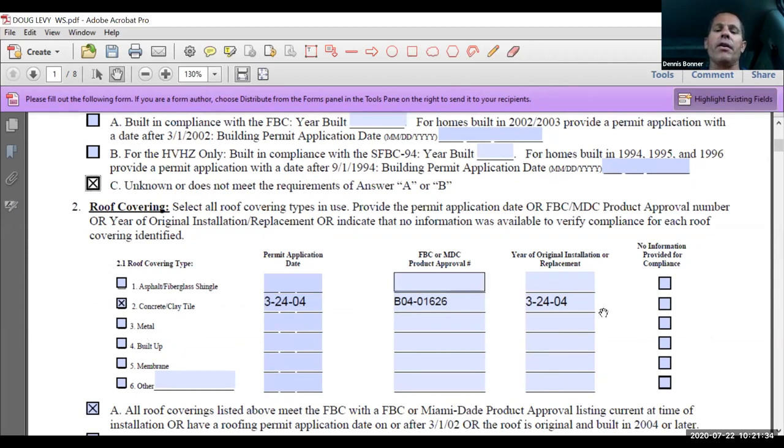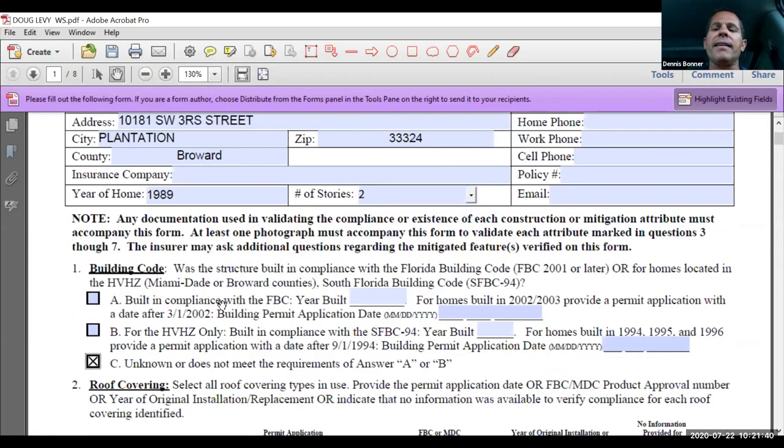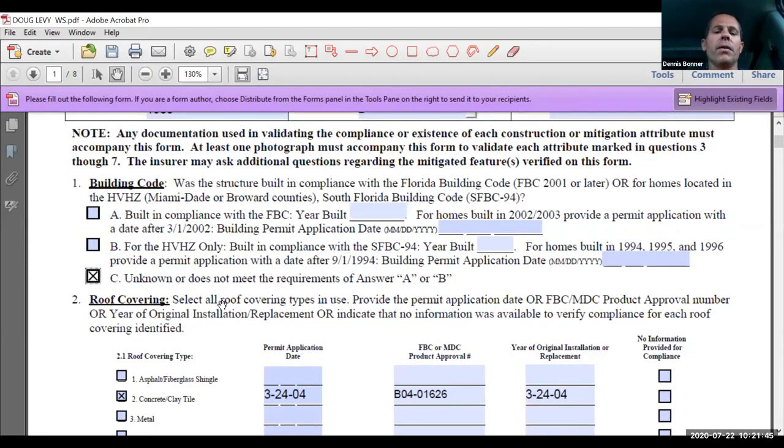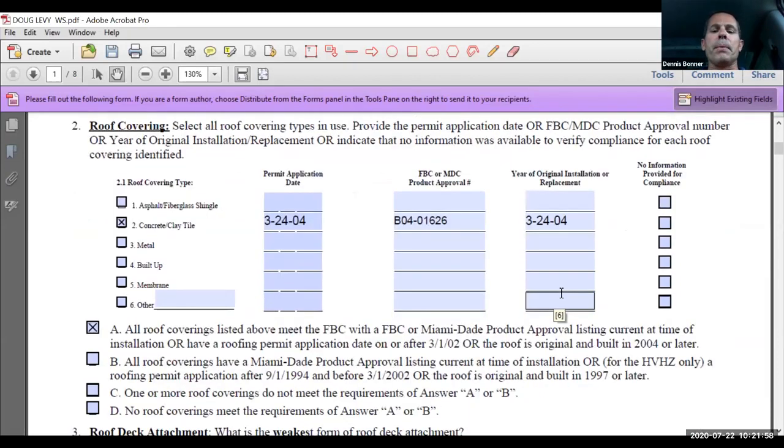So this one here, first, this is in Plantation, that's Broward County, built in 1989. So that was before 94, X unknown. And so the roof covering was a concrete tile roof, permit application date 3/24/04, the permit number here, and the application date again over here. And so that is built in accordance with the Florida building code because it was built after 02. Okay, so he's going to get the FBC credit.